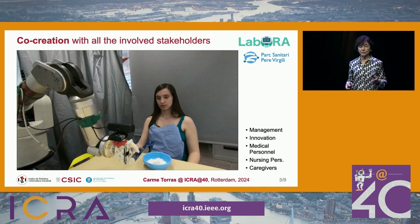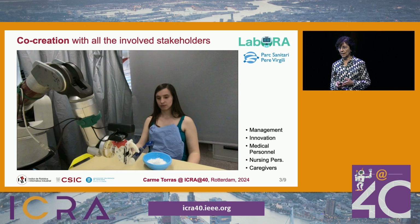So I'd like to share two experiences we have carried out inside this labora, as we call this lab. One is about feeding, because we went to the Pere Virgili hospital and showed several possibilities of developing applications, and they said, oh, feeding is the killer application. 50% of our patients need to be fed, and our personnel do not have the time, and we ask relatives to come, but at lunchtime they rush, and it's not a pleasant experience. So if you could develop some application in this regard, it would be fine.